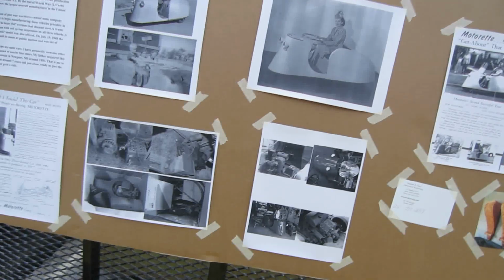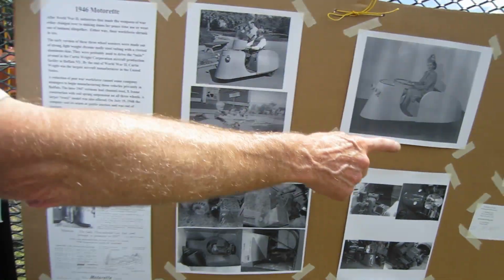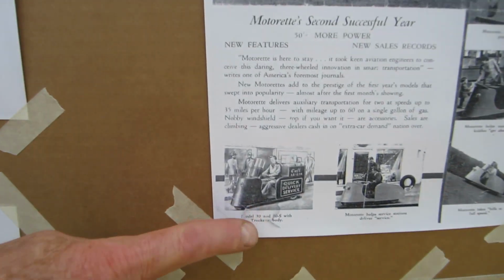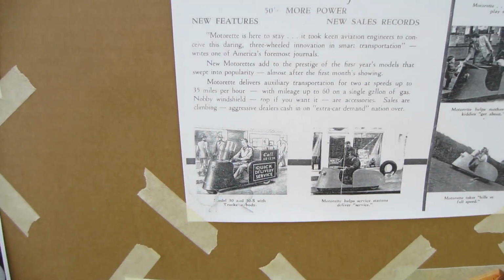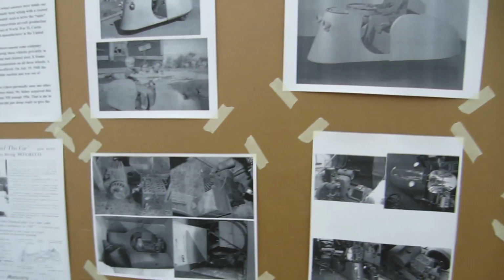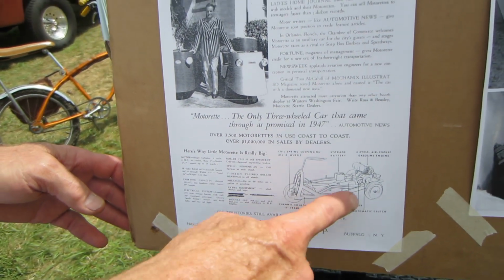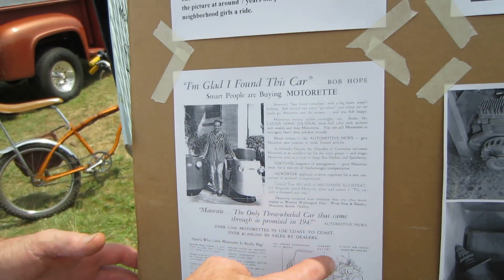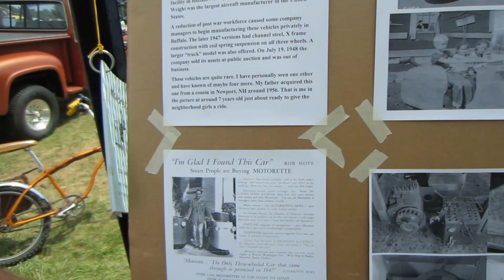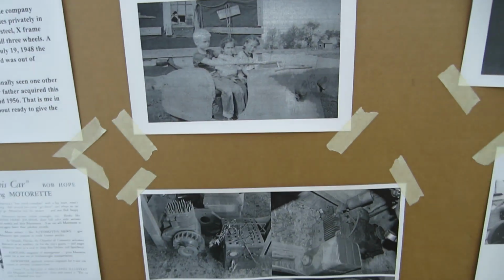But this is the Model 20, they had a Model 30, and you see right over here, sort of a truck, a truck-looking gizmo. They got Bob Hope to advertise it. And the Model 30 also had a different frame, a channel iron frame, and it had actual coil springs in the thing. This one has no springs. And it had a larger motor. This one has a 4-horsepower Wisconsin.